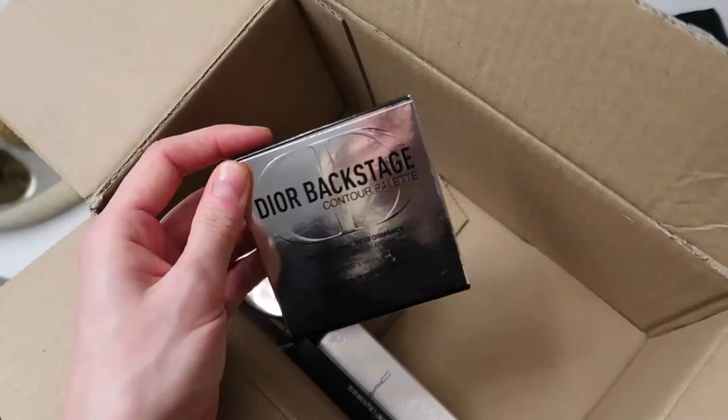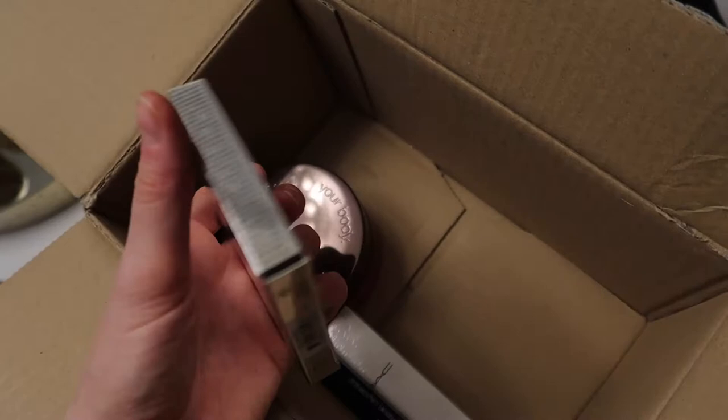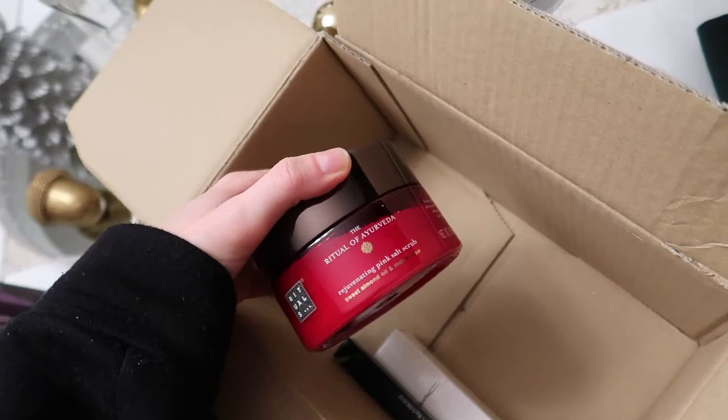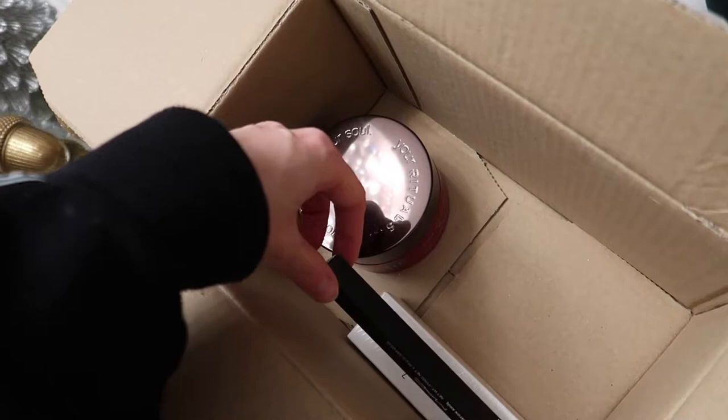Then I also picked up the Dior Backstage Contour Palette, which is the Professional Performance Ultra Buildable and Blendable Contour and Highlight Palette. So I'm excited to try this out. I really wanted to try out a new contour palette as well, some new shades. Then I also picked up this body scrub, and this is from Rituals, which is a rejuvenating pink salt bath scrub. I love to have a bath scrub in my shower, especially now for winter, because my skin is so dry and I really want to get all that dead skin off.